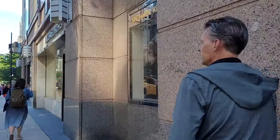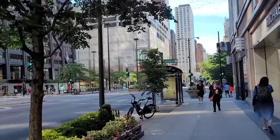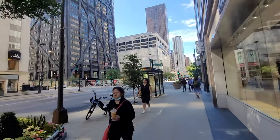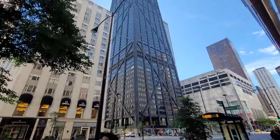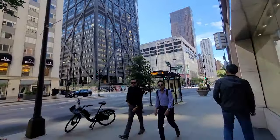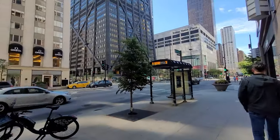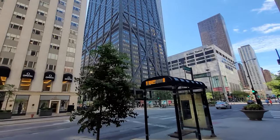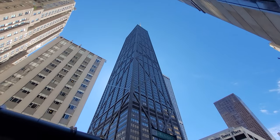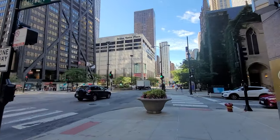So, apparently the story about the Windy City being called the Windy City has nothing to do with Chicago actually being windy. The true origin of the story really comes from the World Fair, how Chicago and New York were trying to bid for the World Fair back in like 19-whatever it is, right?